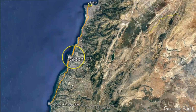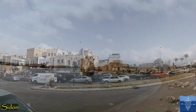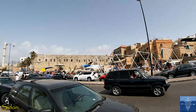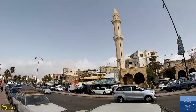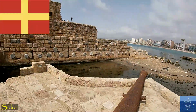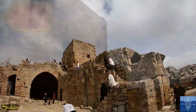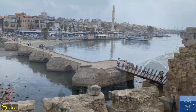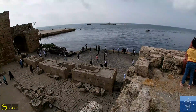Sidon, Saida in Arabic, is another ancient Phoenician port city. The day we visited was during Eid al-Fitr, the Muslim holiday at the end of the month of Ramadan, so it was a huge family day out in Saida. The sea castle, originally built by Crusaders in 1228 and subsequently used by the Mamluks and Ottomans, was not in great condition, but it was still a very popular place to go. The water taxis back and forth to nearby islands were also busy.